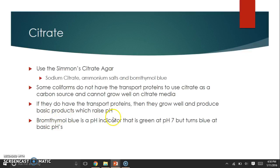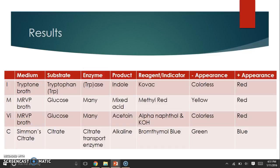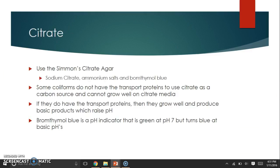Bromthymol blue is another pH indicator that is green at neutral pH, but then turns blue at a basic pH. So both the methyl red and the bromthymol blue: methyl red turns red, and bromthymol blue turns blue. So in the IMViC series, the pH indicators are what color it turns if it reaches the appropriate pH. It's neutral at green and yellow, right? So again, you're just going to be growing microbes on this special agar, and then for the results, it's positive if it turns blue, it's negative if it stays green.